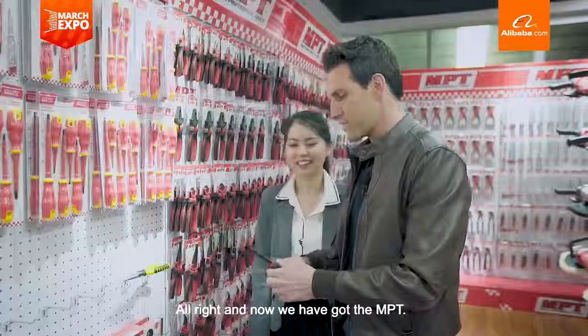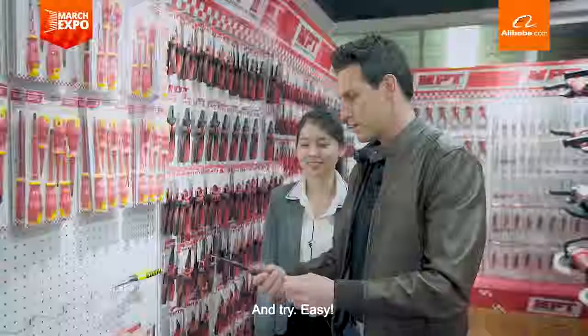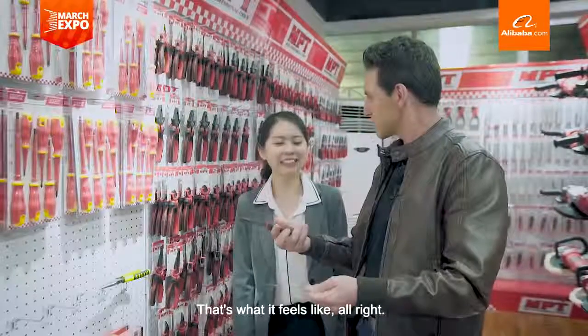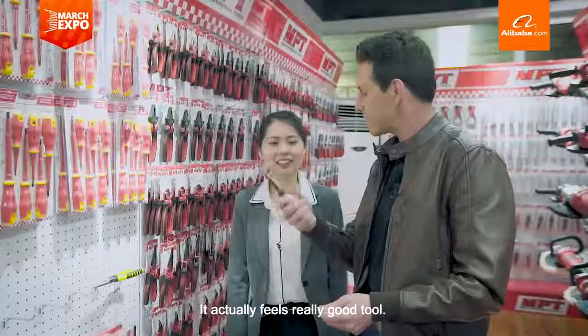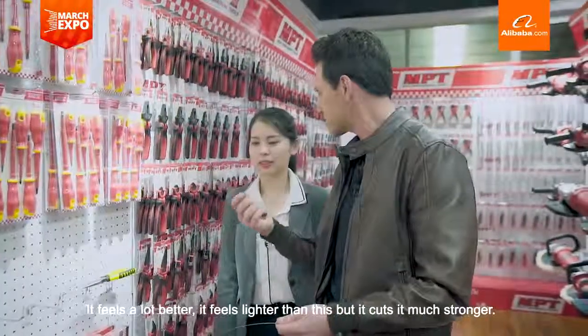All right, and now we've got the MPT. We're going to slip it right inside. And try. Easy, right? That was really easy. It actually feels like you're just cutting butter. It feels really good too. It feels a lot better. It feels lighter than this, but it cuts, it's much stronger.